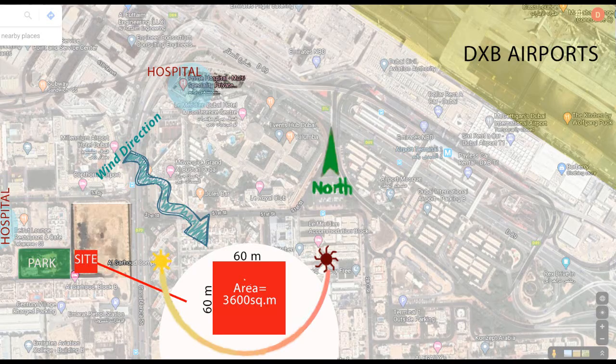The selected site is located in Al Gharhoud district, which is considered an active zone in old Dubai. Because of the need to be near the airport and hospitals, this location is very good to help people who suffer from quarantine or closing airlines.